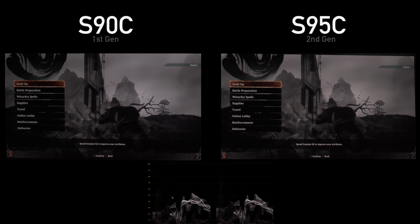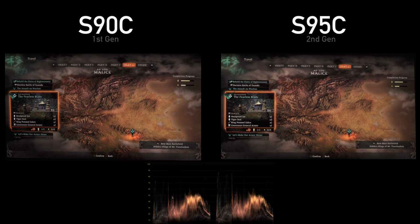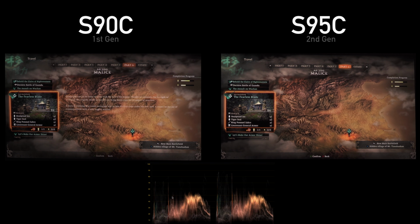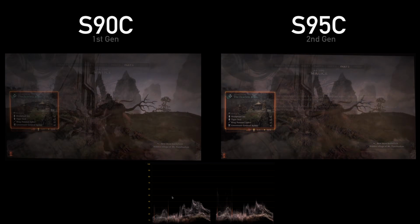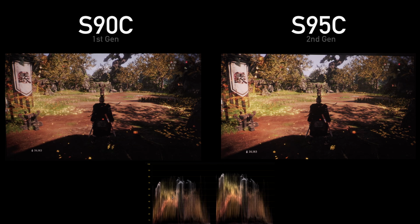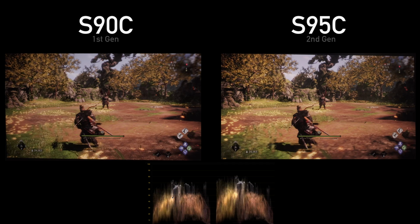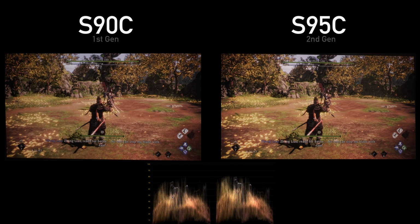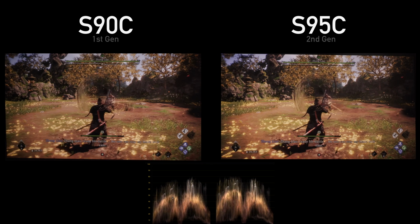So the S95C is treated as the more premium TV. It has the One Connect box, which is designed to be one of the more premium features, and it also has an array of different speakers on the actual back of the TV. Now, whether or not the sound is better than the S90C is something that I could probably debate with a lot of different people, as I bet there are people that prefer the S90C's sound to the S95C's sound.